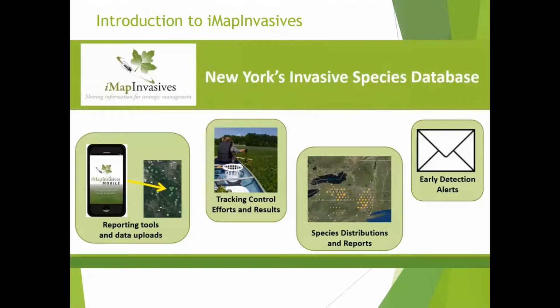iMap Invasives tracks presence and absence of invasive species, control efforts, end results. It shows all of this information on a map, which is again available to the public, and it has early detection alerts, which professionals like myself and my coworker John Thompson, other PRISMs, will get. These email alerts come basically when a new invasive species, new to the database, is reported within an area. So places that don't have hemlock woolly adelgid will get email alerts when the first hemlock woolly adelgid presence record is uploaded to iMap Invasives, and that makes that early detection work very straightforward.